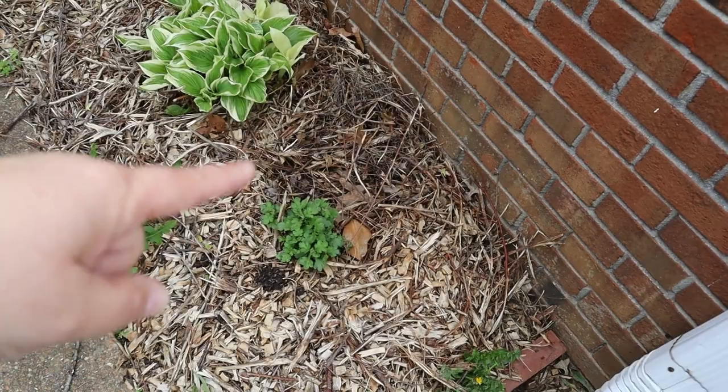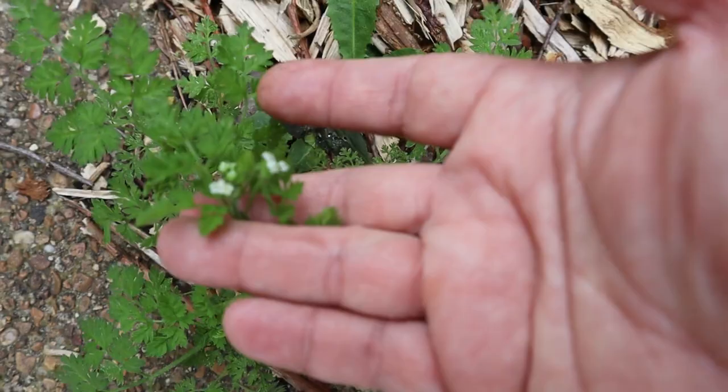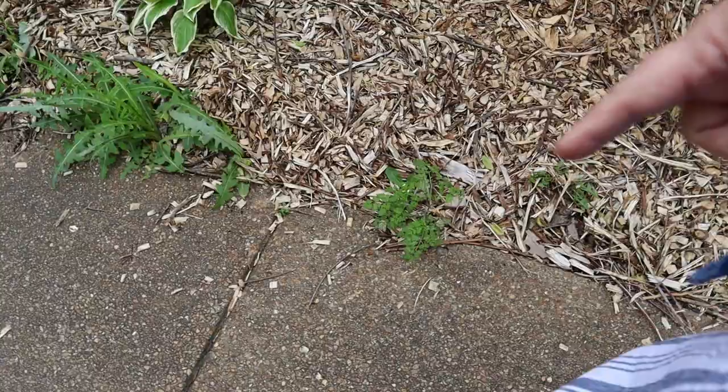Now with this is wild lettuce, and I don't know what this stuff is right here just yet. I've got to contact a mentor, but that's what it is producing, those little white flowers. It's not gonna focus, and I ain't got two hands. Okay, so if anybody knows what that is, let me know. But this is wild lettuce, and it's growing up.